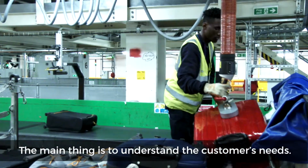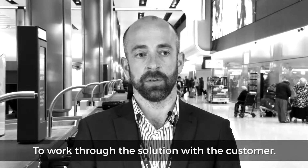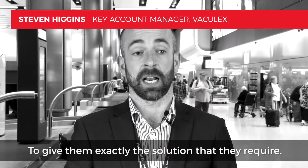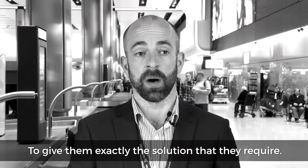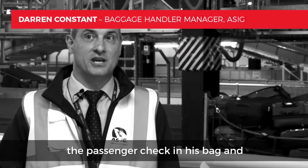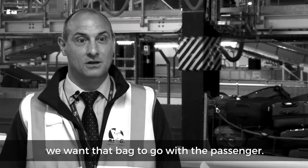The main thing is to understand the customer's needs, to work through the solution with the customer firsthand, to give them exactly the solution that they require. What we want to achieve is basically a passenger checks in a bag or comes in with a bag, we want that bag to go with the passenger.